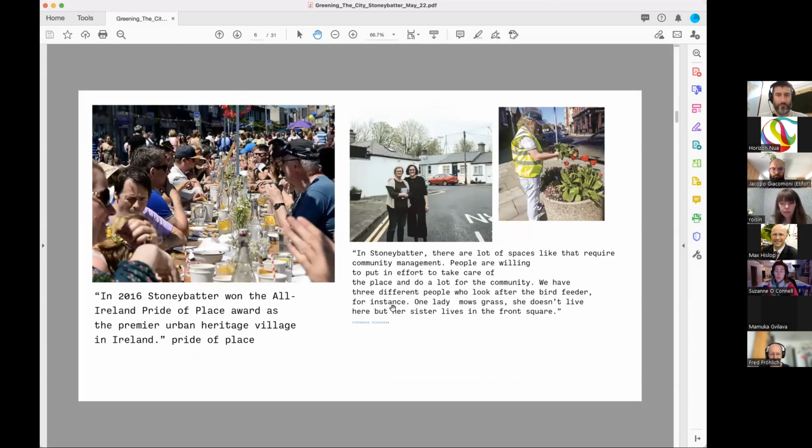Specific to Stony Batter was a strong, rich history of community action and community authorship. That exists in the rest of Dublin, but it was very specific to Stony Batter. So we saw this as an opportunity to say, what could it look like to really delve into doing a co-authored strategy with the residents of this area?